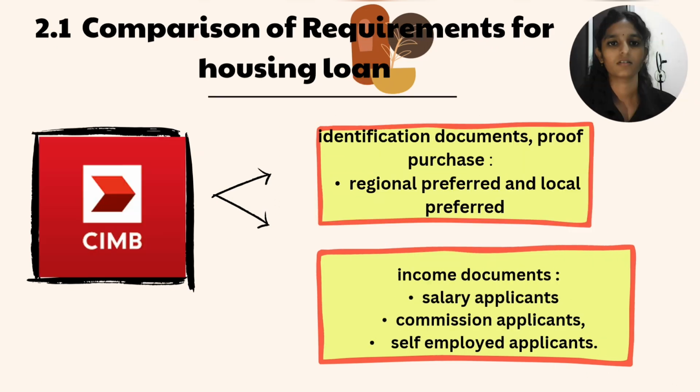This slide shows the CIMB Bank, so I'll be explaining the requirements for the housing loan. According to CIMB, the documentation needed for a house loan is broken down into two categories: the identification documents and proof of purchase, and also the income documents.